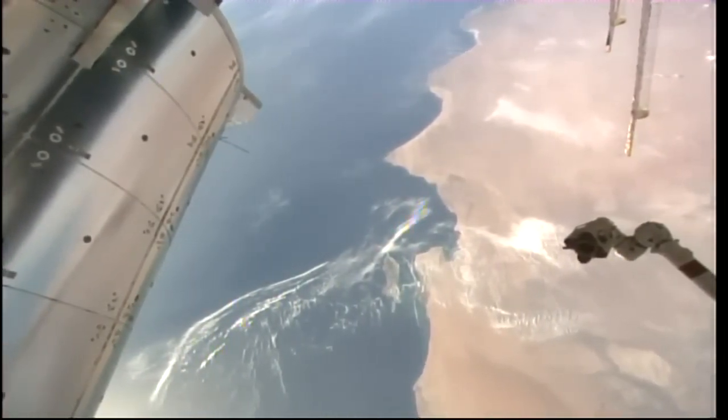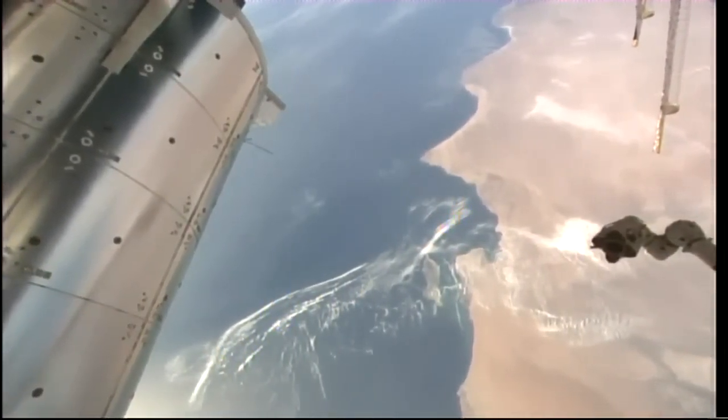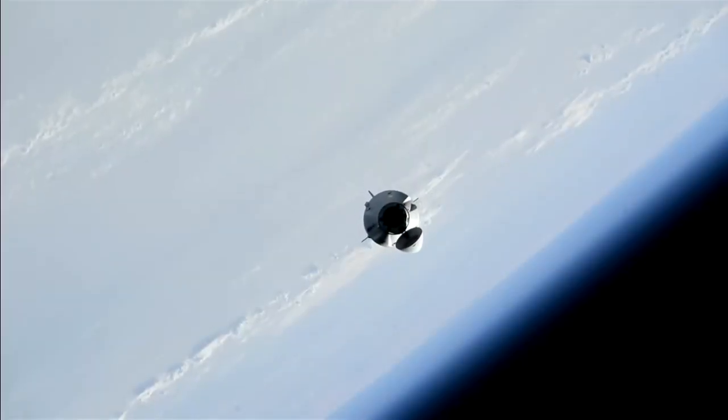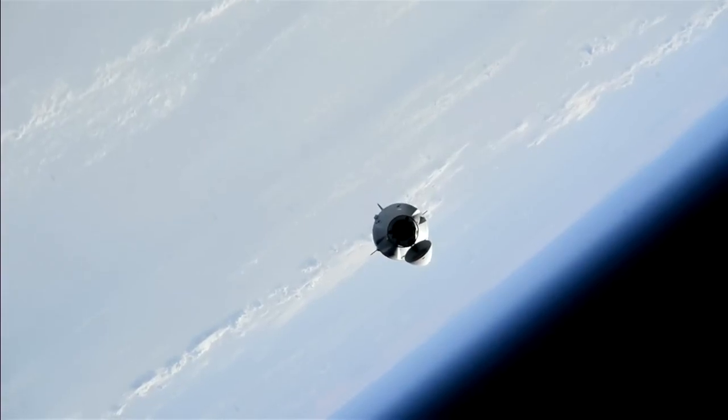Again, the console position in the International Space Station flight control room is Cronus, who has complete control over the cameras, adjusting zoom, position, as well as exposure.